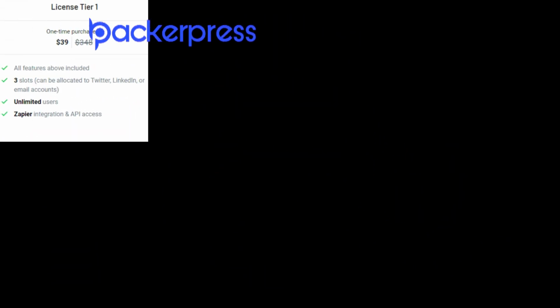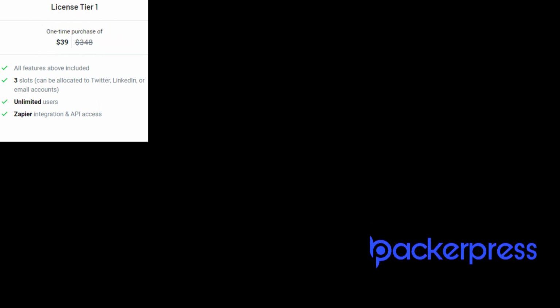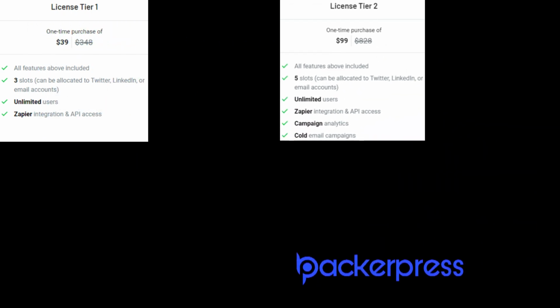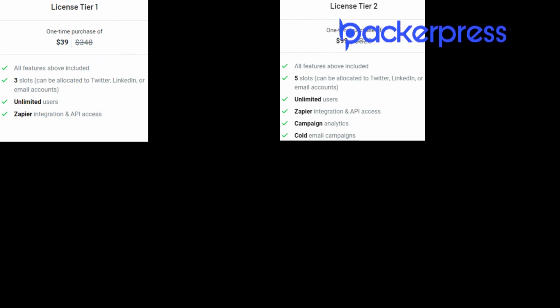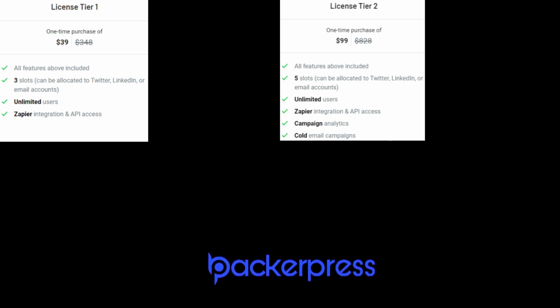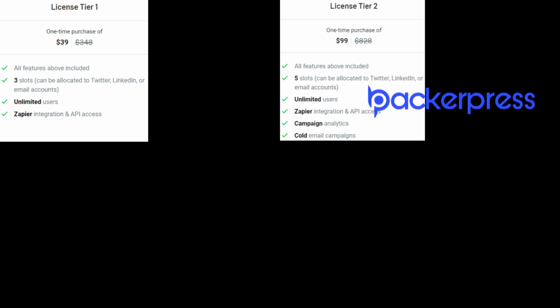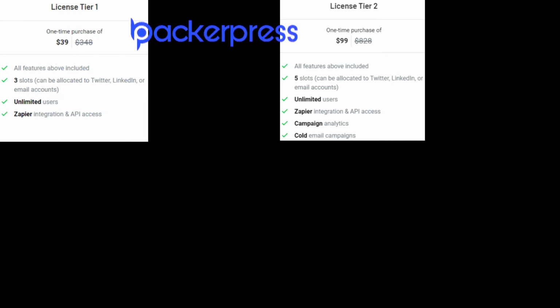License Tier 1: 3 slots can be allocated to Twitter, LinkedIn, or email accounts, with unlimited users and Zapier integration API access, for $39 instead of $348. License Tier 2: 5 slots can be allocated to Twitter, LinkedIn, or email accounts, with unlimited users, Zapier integration API access, campaign analytics, and cold email campaigns, for $99 instead of $828.